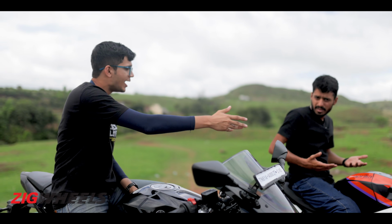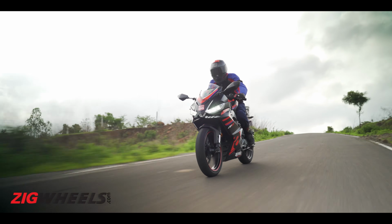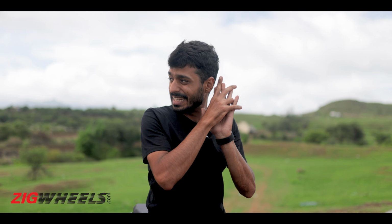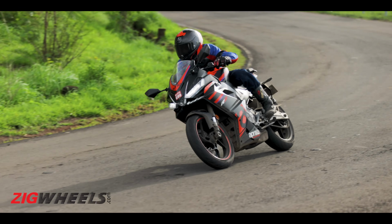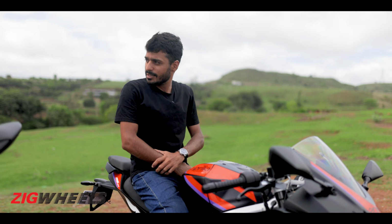What compromise? The riding posture, dude. It's committed. And the stiff suspension. What about both of them? It is stiff when you're talking about day-to-day life. But then when you come to roads like this, you want a motorcycle like this where you have good front-end feel just to attack corners in the most aggressive way possible.